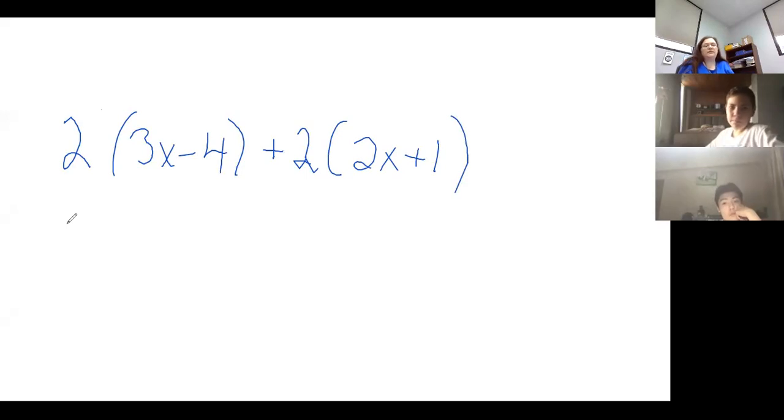So 2 times 3x minus 4 plus 2 times 2x plus 1. What do we do with those 2's outside the parentheses? Guys, you're too quiet. You need to talk to me. Yes, I got it right. Yay. So what did you do with that 2 next to the others?